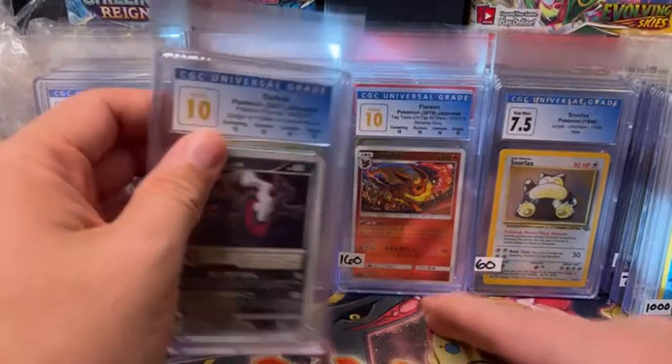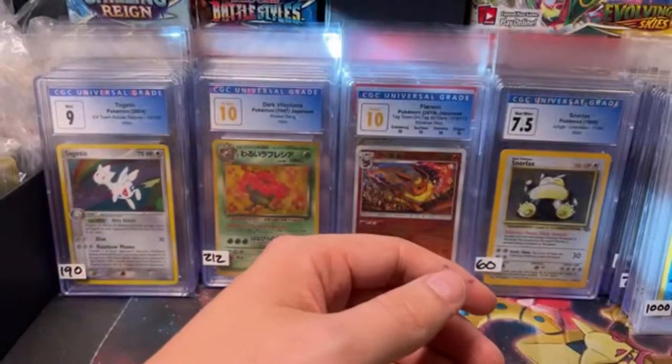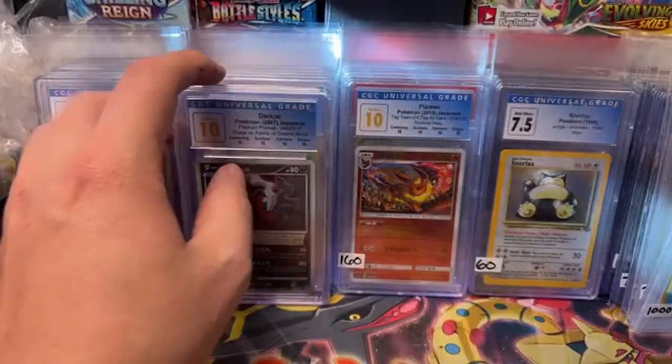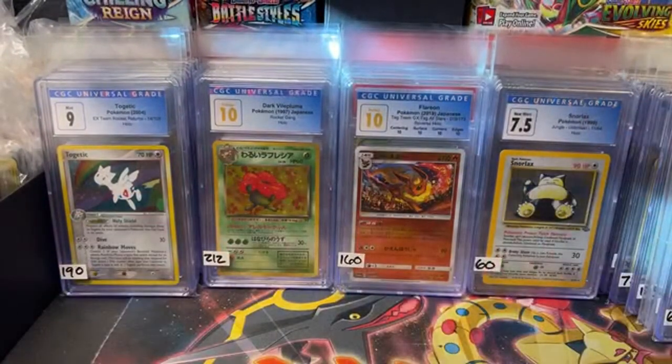In other words, if this doesn't sell in a few more days, I'll take a picture of it and put it down in my expensive slab box. Same with this guy. If he doesn't sell in a couple days, I'll take a picture and put him away. And then you'll only see him in that pricey slabs box channel. Okay, if you haven't ever used Discord, it's really fun. You should go learn it. I like it. I recommend it.